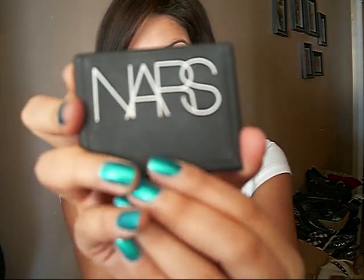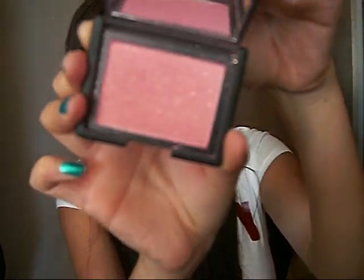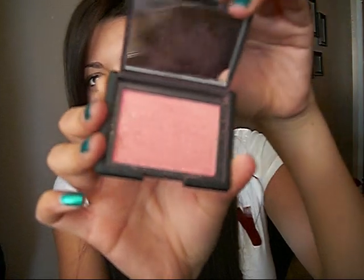I also love NARS, and this is the Super Orgasm. It's got a little bit of sparkle, a lot of fallout, which I don't really care for when I apply this. See, I'm already getting it all over my blankets here. That's really pretty, and I think it was $25, I believe. Not too bad.